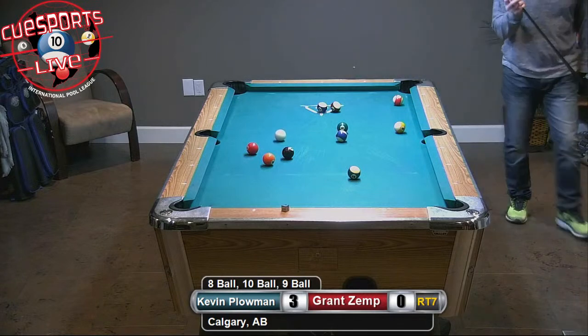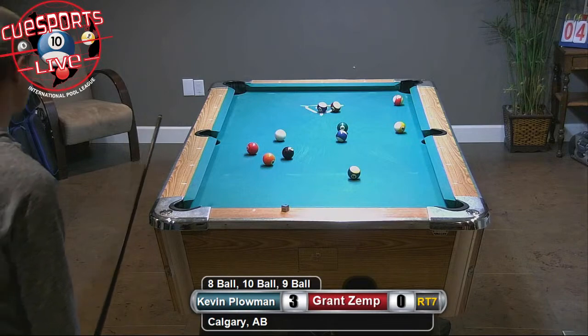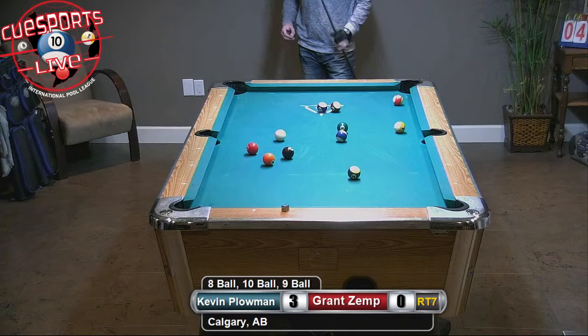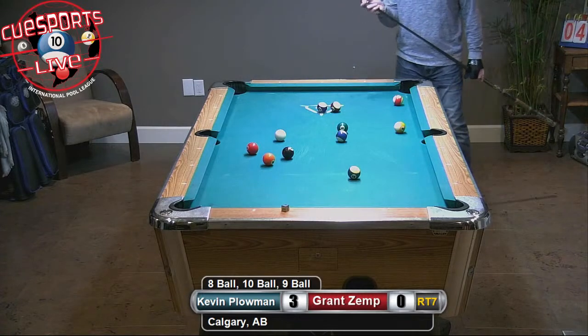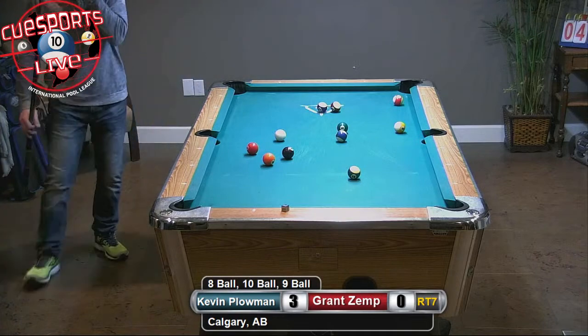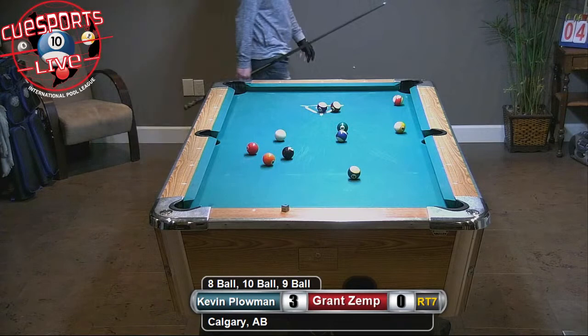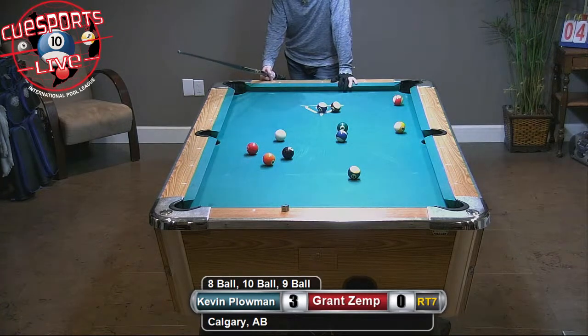That is a super stroke. Right into the 10. Clipped it perfectly to get on the 3 here. Or the option of the 5 first, but I think the cue ball is going too far away from the 3. So he's contemplating the next ball, which I think has to be, I think he has to go 3-5, then the 6.